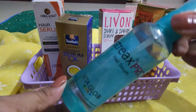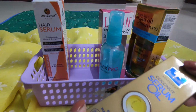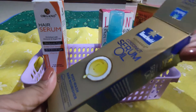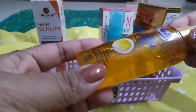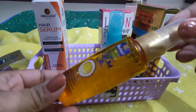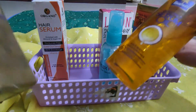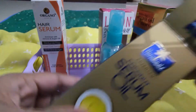And the next one is the Parachute coconut serum oil. This is really good. I don't know why people have given mixed reviews on this. I have used it and it's really good. So these are the three main serums that I frequently use, which are very affordable and good.